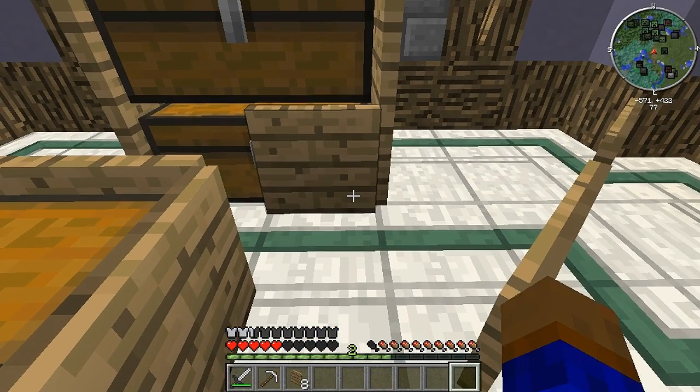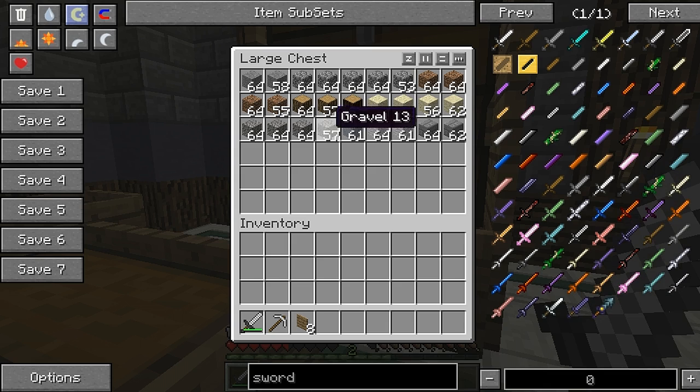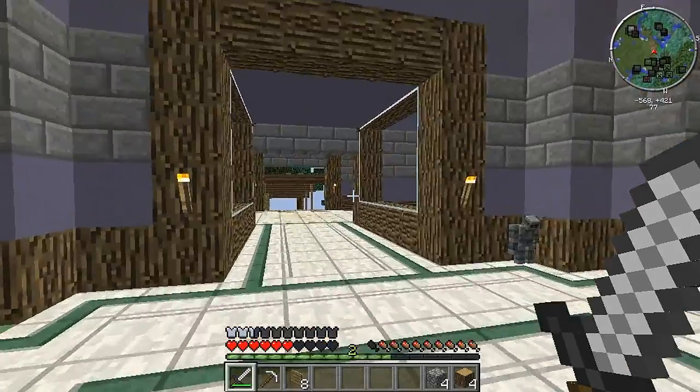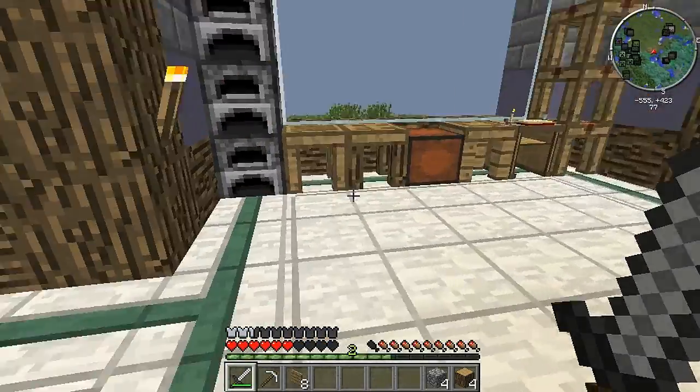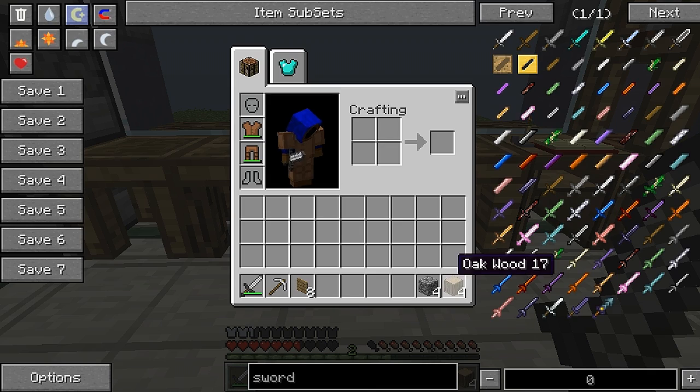Luckily I brought my sword and my pick with me, so I should be good there. But if I wanted to, for instance, make an axe or something, why don't we try and do that? So we got some wood. We'll come over here. In order to make these patterns, you first need to get a blank pattern. And the blank pattern is simply made with some sticks and wood, as you can see right here.